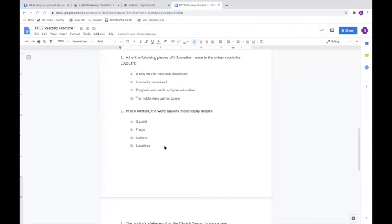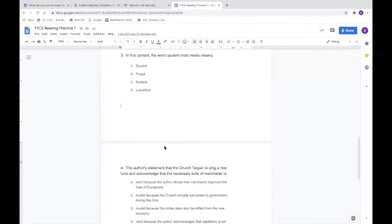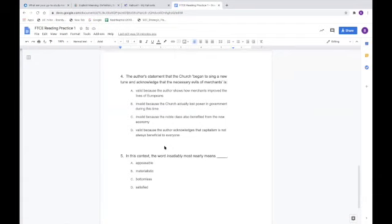So I have to pay attention to my context clues. The author's statement that the church began to sing a new tune and acknowledged that the necessary evils of merchants is, okay, so they're giving me a statement from the passage, and I have to interpret what that means. And number 5, in this context, the word insatiably most nearly means, so basically I have another vocabulary word and I have to use my context clues to figure out what that means.